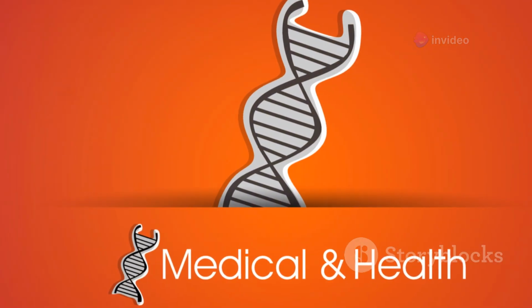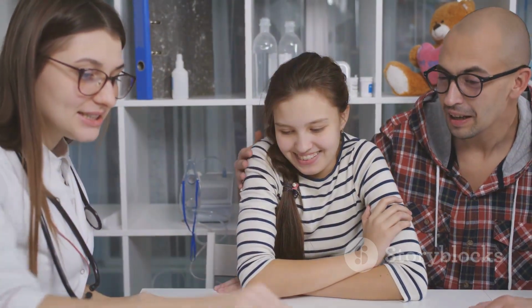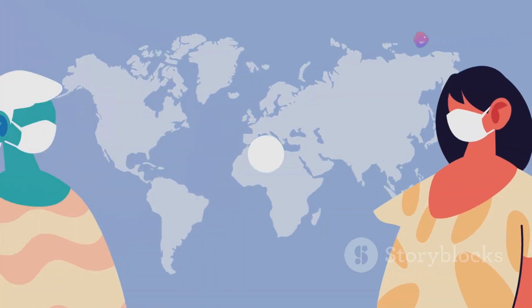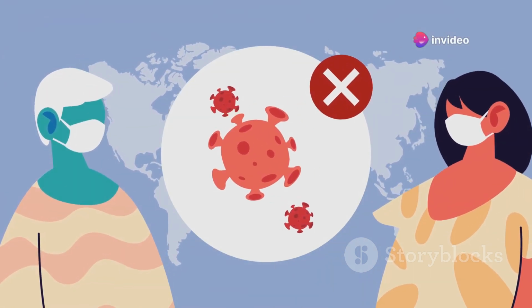Genetics also play a role in developing type 2 diabetes. Family history can increase the likelihood. Certain ethnic groups are at higher risk, including African Americans, Hispanics, and Native Americans.